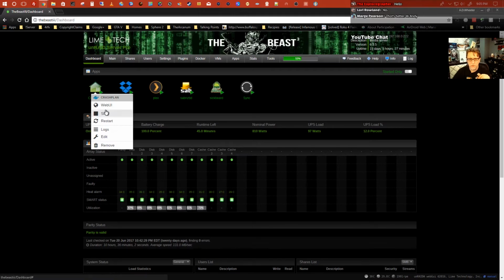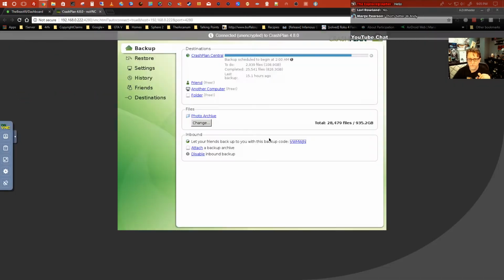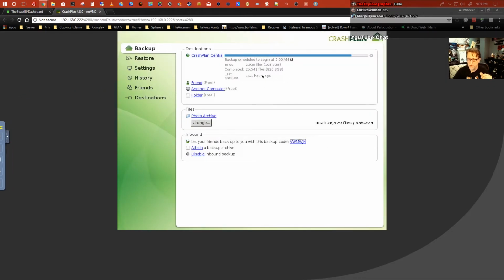So let's just look at the web UI of CrashPlan. And there it is. CrashPlan is scheduled to begin at 2 a.m., and it's on the to-do list right now. We've got 108 gigabytes to copy, and the last backup was 15 hours ago. And you can see I'm getting very close to the end of my backup. Yay! After so many years. So CrashPlan, $59 a year, and my files will be backed up.